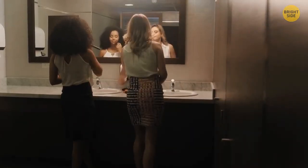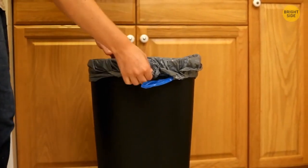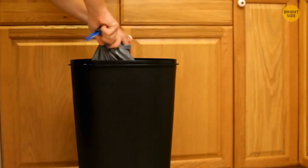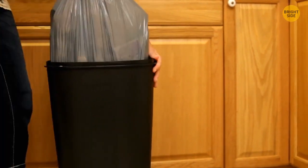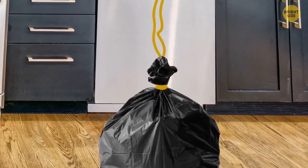Here's the right way to tie a garbage bag without making this little hole on the top. Don't tie these thin straps together. Hold them up, make a knot, wrap them around the knot through the loop, and here you have a good tight seal.